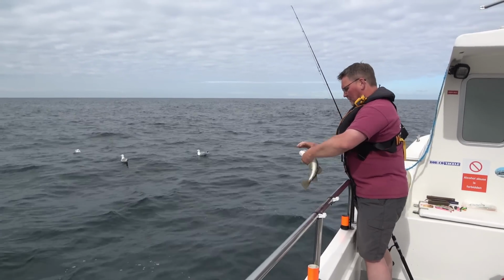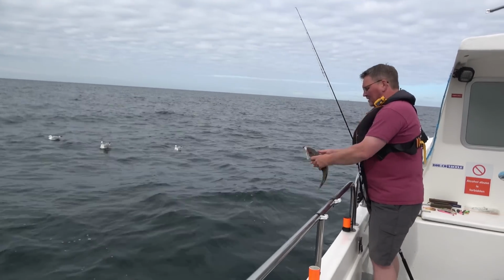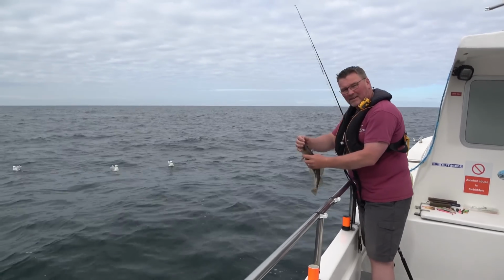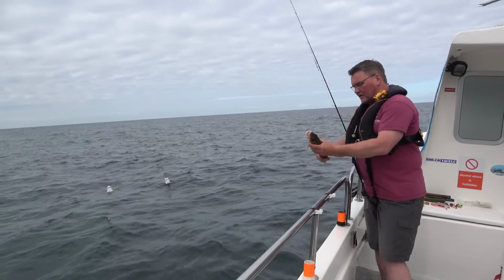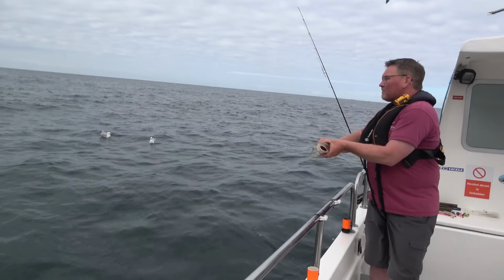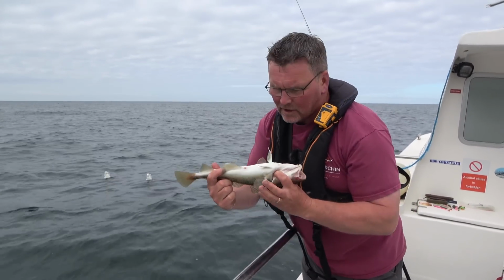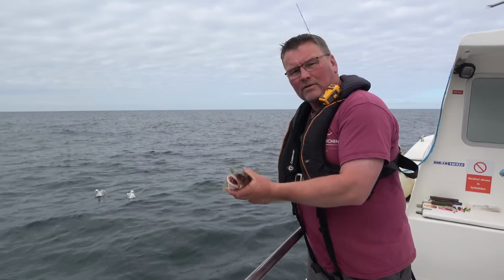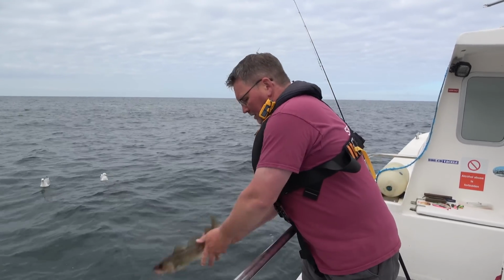Now I know some people who like fishing the wrecks and they're only interested in catching big fish, but this is what I love doing. Really do love doing this. Little codling. You can see there, he's got a lovely creamy white belly. That's what you tend to find with all these fish that you catch inside. They're really, really mint, immaculately clean fish. We'll pop him back.